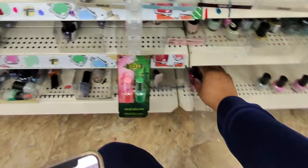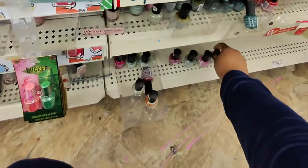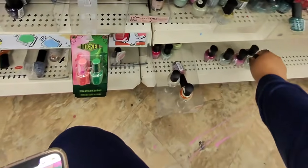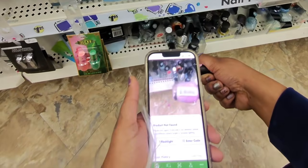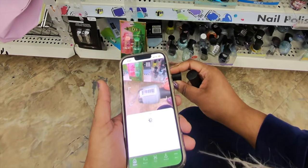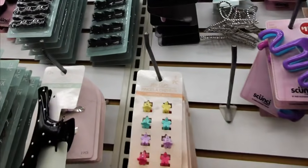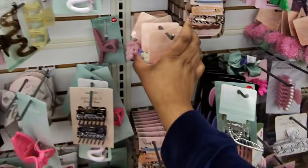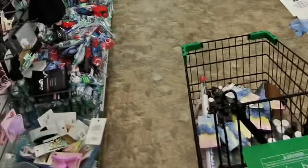That one. Let's see if there's any of these. This one. That one too. Let's see. On this side. So this one. So on the scrunchie aisle, found these up here that are penny. They don't really look like they have a lot of items on this aisle. I can barely even reach the ones that I'm finding. Let me see. It's $1.25.